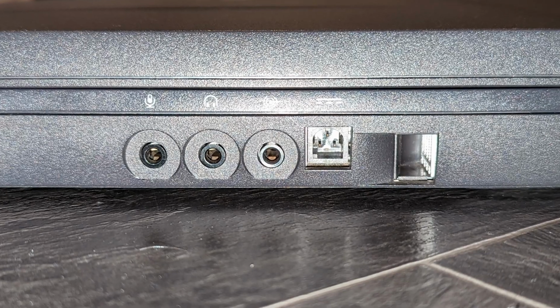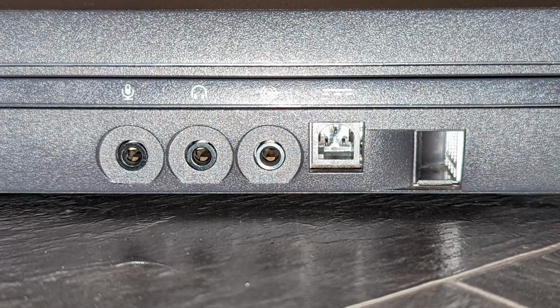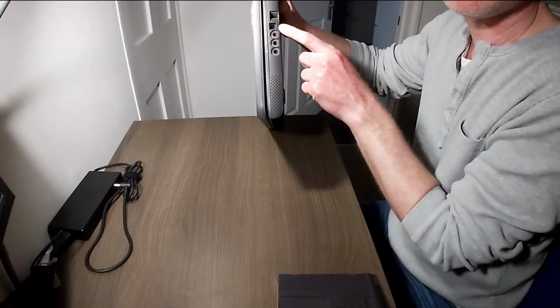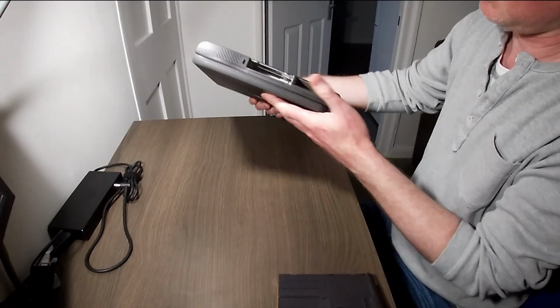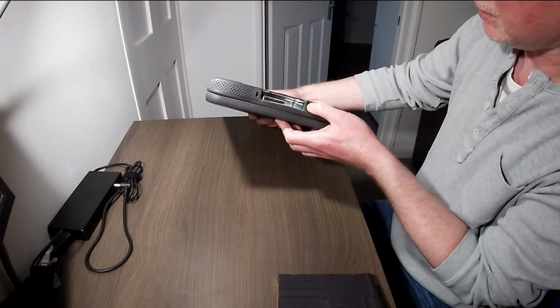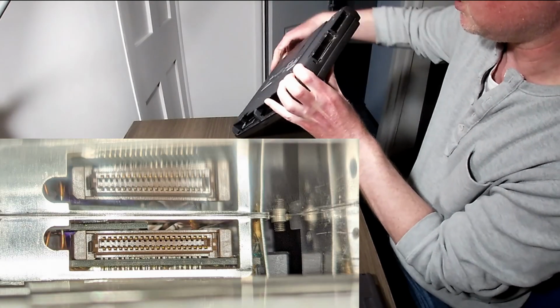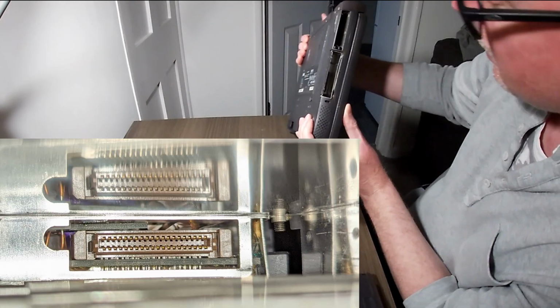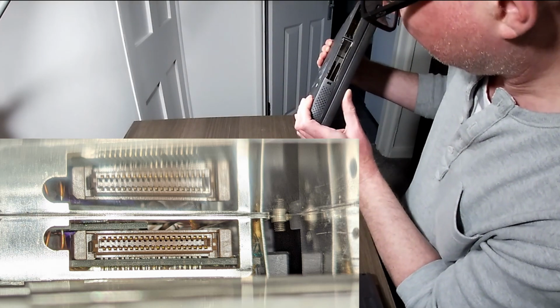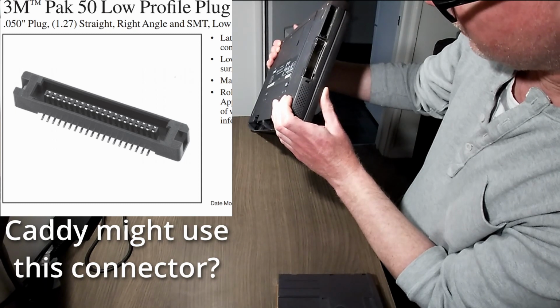Along the sides, we got the strange Dell power connector, a kind of arch shape with three pins. And on this side, everything's missing. So the PCMCIA slot cover is missing, and the hard drive is missing. And I can tell it must be a caddy because it's a special type of connector.